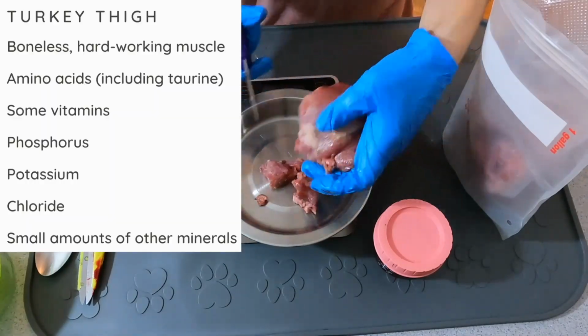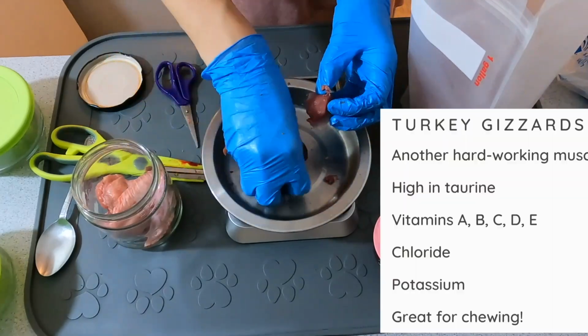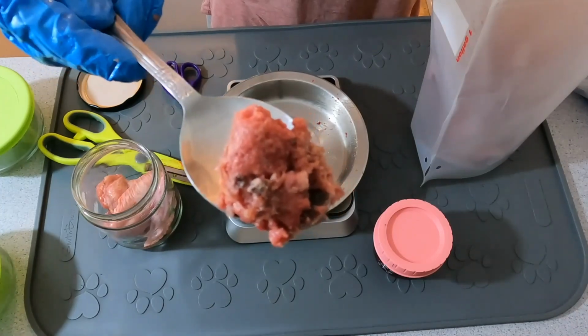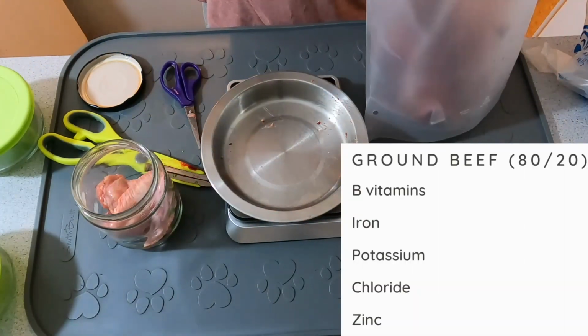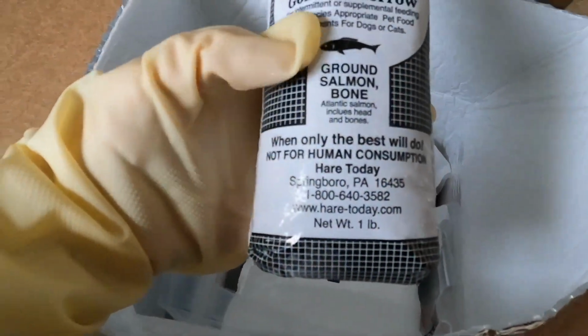So I get boneless turkey thigh strips, I get turkey liver, turkey heart, turkey gizzards, boneless ground beef, ground salmon. What else? I would buy tripe from them, but they sell out so quickly. So that's why I also use Raw Feeding Miami for the tripe. And I also get beef spleen from Raw Feeding Miami because Hair Today doesn't sell beef spleen.